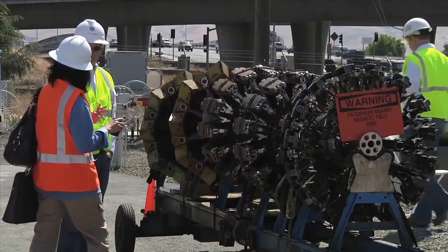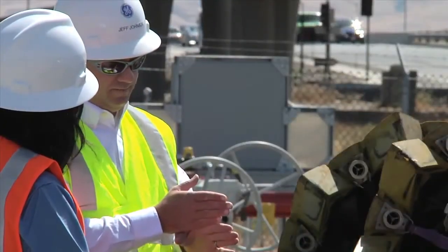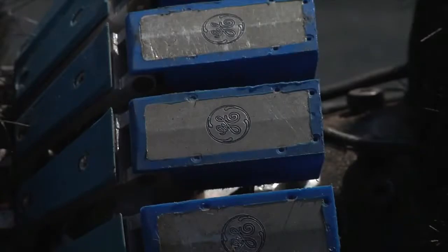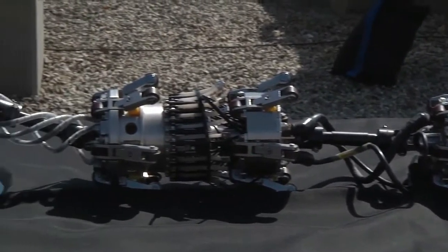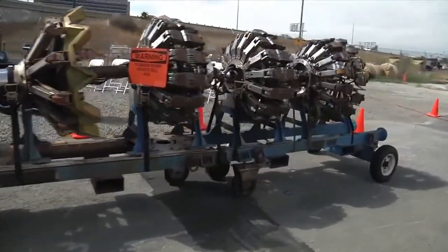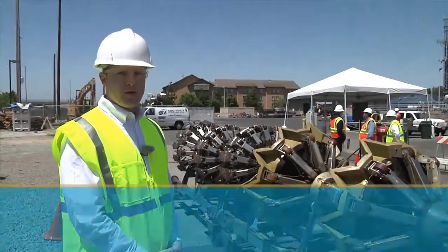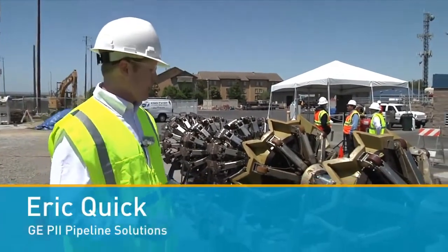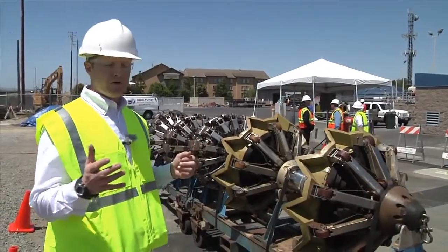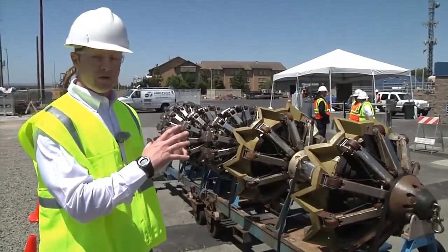PII Pipeline Solutions is working with PG&E on using these state-of-the-art inspection tools. PII is a joint venture of GE Oil and Gas and Al Shaheen. One such smart pig is 14 feet long and weighs nearly 2,000 pounds. What you see here is our 24-inch by 31-inch smart scan tool. This means it can expand and contract and measure between 24-inch and 31-inch pipe. This tool can actually go down to 22 inches in diameter and be able to traverse it.